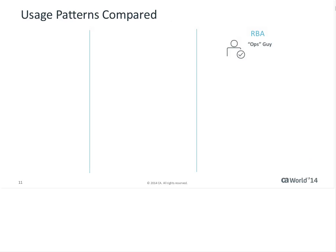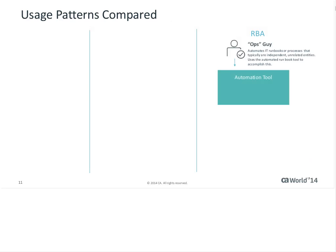So when we look at the two different use cases, the classic RBA use case versus the orchestrated solution use case, the classic use case for RBA started with your quote-unquote ops guy who was looking to automate a set of runbooks or processes or standard operating procedures that were generally independent of one another. So, I might have a set that was for backups, a set that was for running reports, another set of processes that dealt with, let's say, event handling. But there were generally independent processes that could be triggered via a schedule or through some event-based trigger.